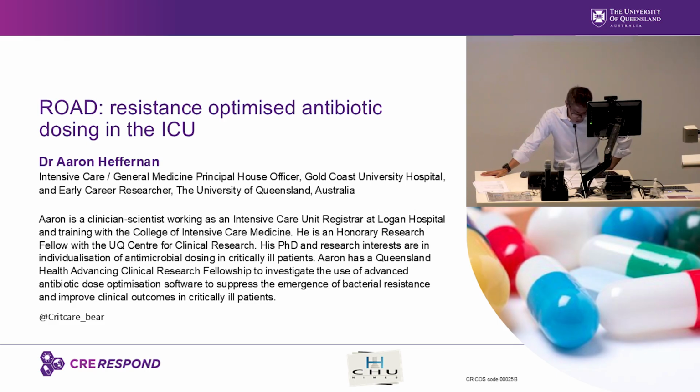His PhD and research interests are in individualization of antimicrobial dosing in critically ill patients. Aaron has a Queensland Health Advancing Clinical Research Fellowship to investigate the use of advanced antibiotic dose optimization software to suppress the emergence of resistance and improve clinical outcomes in critically ill patients.